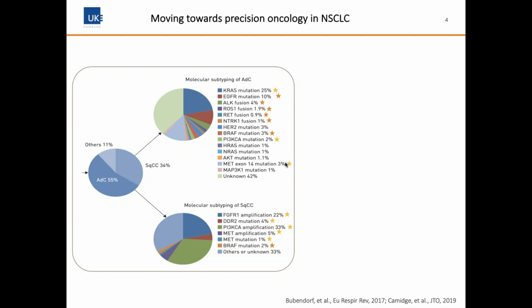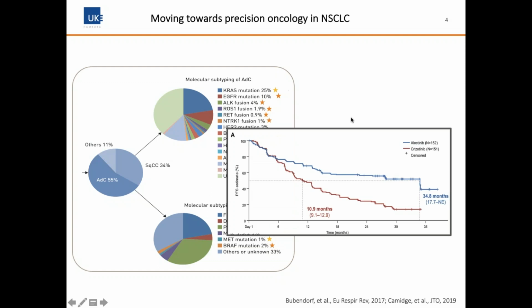And you might wonder how this actually improves treatment. We learned that when we give a patient with a specific driver mutation a drug that is specifically designed to inhibit that driver, we can really improve outcome for these patients compared to what we did before, which was giving chemotherapy.